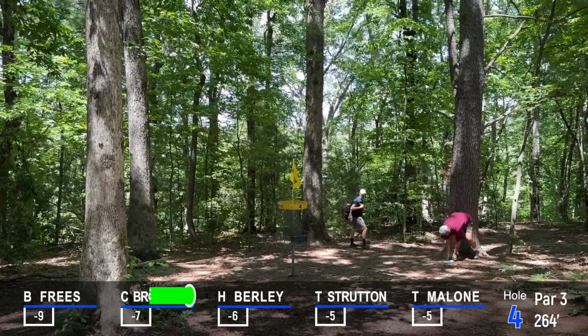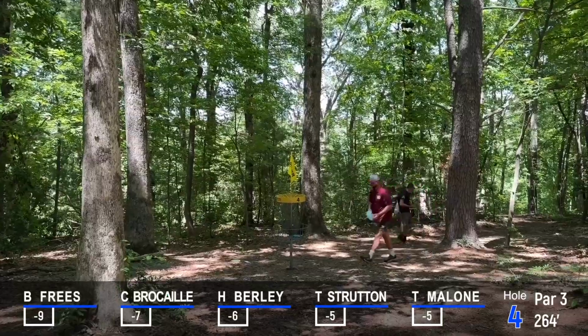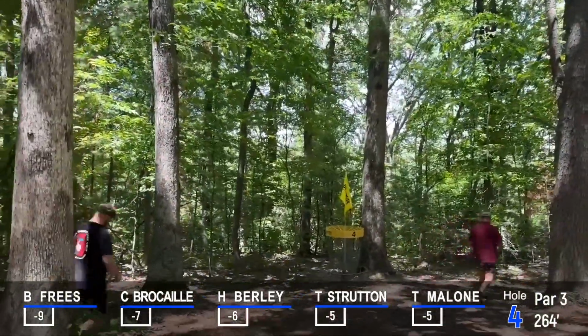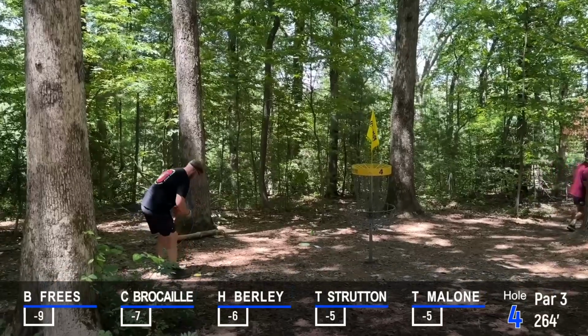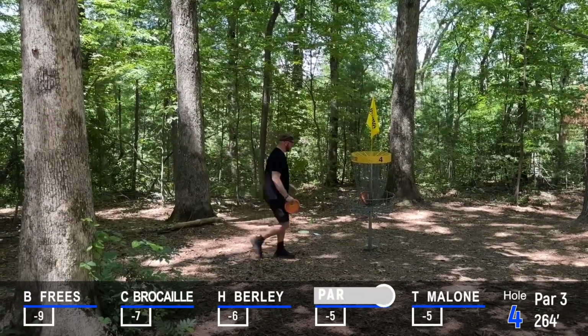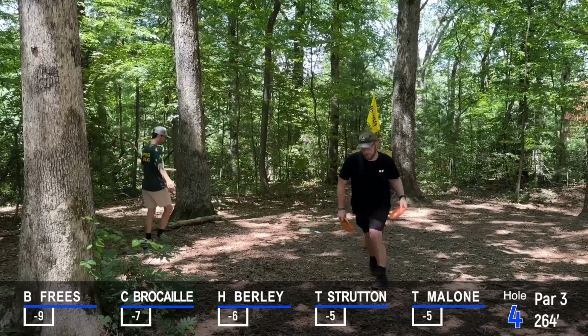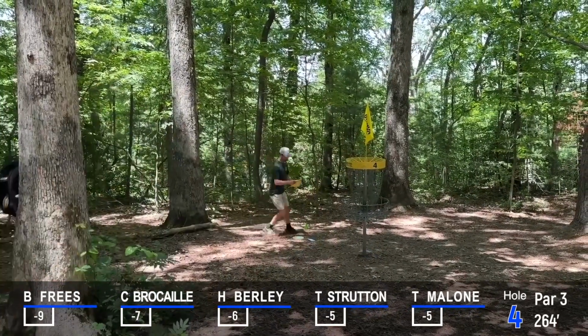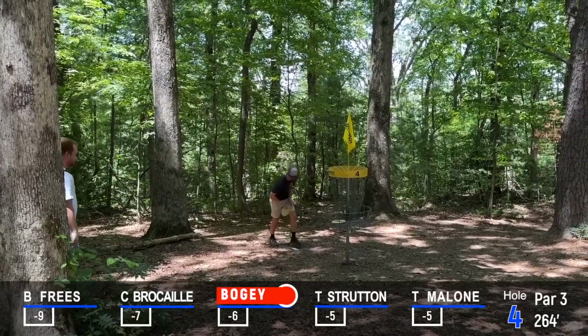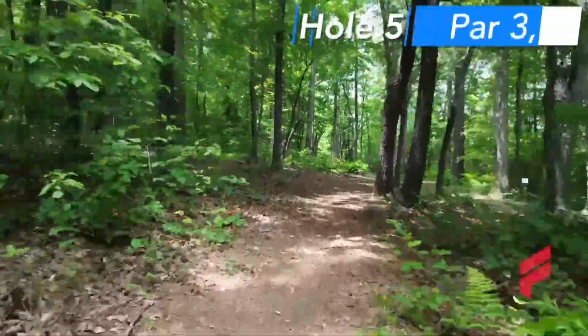Yeah. And Caleb with a just great, perfect drive there next to that tree. Easy birdie putt. Taylor taps in his par. Hartford's going to tap in his bogey. Yeah, tough bounce on that one. Hope he gets it back on the next few holes.